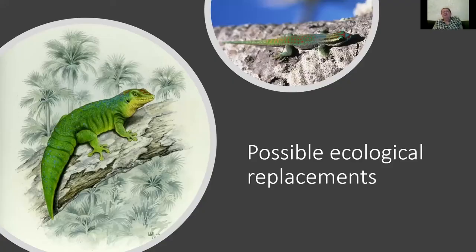And an approach which we have done, and you've heard tonight about how we've been using tortoises, exotic tortoises, to replace native tortoises or endemic tortoises that have become extinct. This is an approach that can be applied further. And if we look at some of the extinct species, we can find possible species to replace them. This beautiful painting on the left shows Felsuma Edward Newtoni, Edward Newton's Felsuma gecko, which is from Rodrigues.